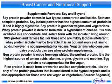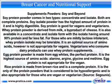Soy protein powder comes in 2 types, concentrate and isolate. Both are complete proteins. Soy isolate powder has the highest amount of protein in it and is highly digestible. Soy protein is good for vegans and vegetarians. Whey protein powder is derived from milk, a byproduct of cheese. It is also available in a concentrate and isolate form, with the isolate having around 90% protein and far less fat. For those who are mildly lactose intolerant, whey protein isolate may be tolerable. It is an optimal source of amino acids, however is not appropriate for vegans. Vegetarians who consume dairy products can use whey protein supplements.